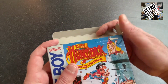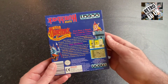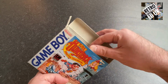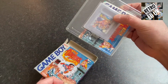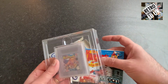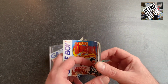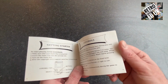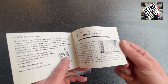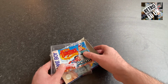And in my level or order of awesomeness, number two, Super Hunchback. It's lovely to see Ocean on any game box or cart. This one's pretty crispy. I don't do the whole mint, very good grading. I just grade stuff in terms of love and playability. And this one's pretty lovely. So that's Super Hunchback.